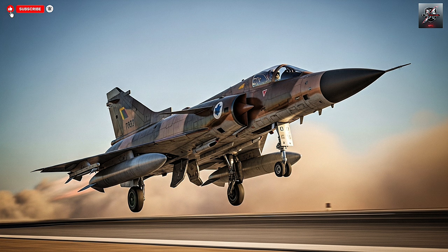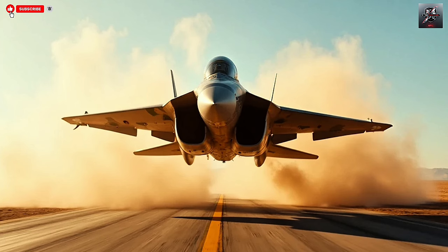What's truly remarkable is that the Kfir continues to fly operationally even today. Few aircraft from the 1970s can make that claim. Modernized Kfirs in Latin American air forces are still active, providing air defense and training roles. Their continued service highlights how durable and adaptable the design has been over the decades.